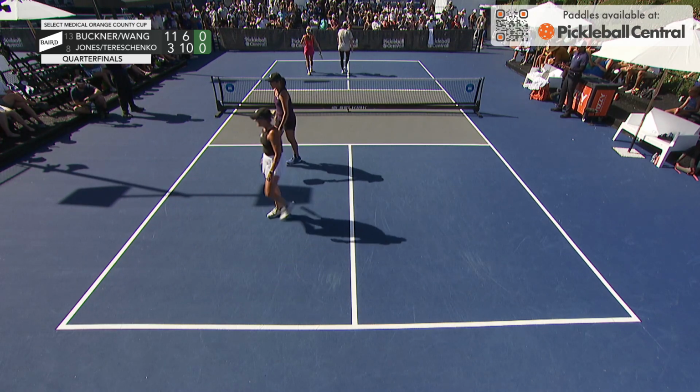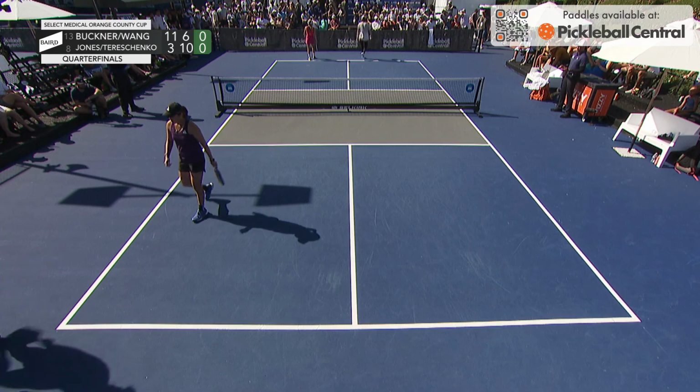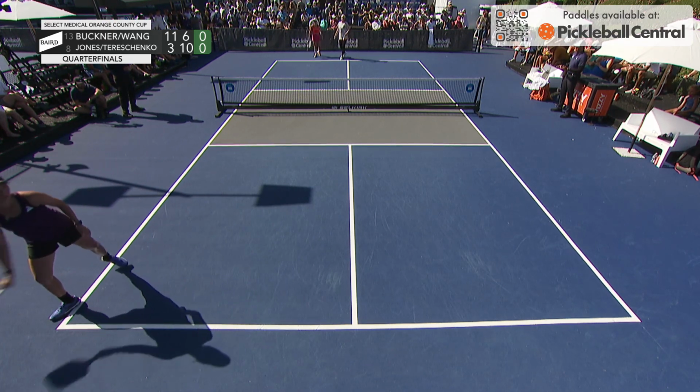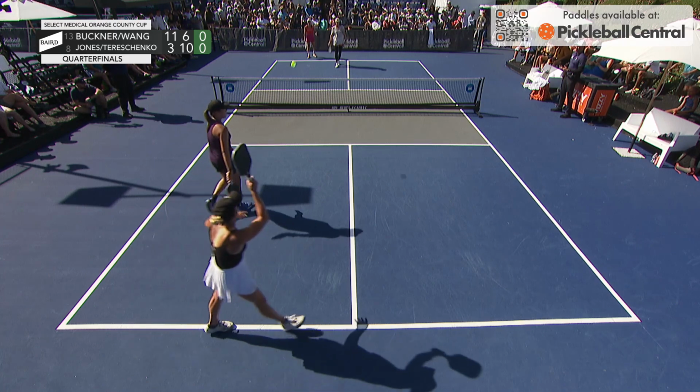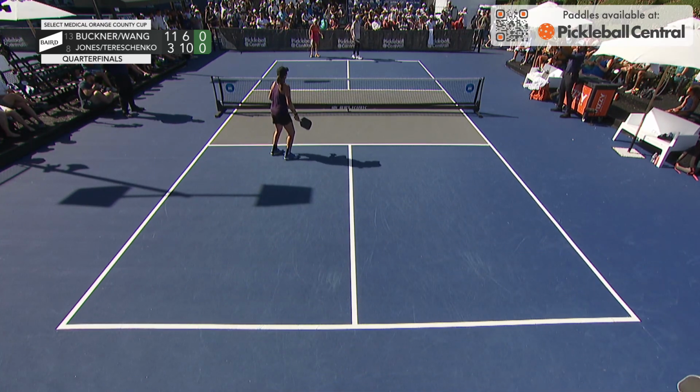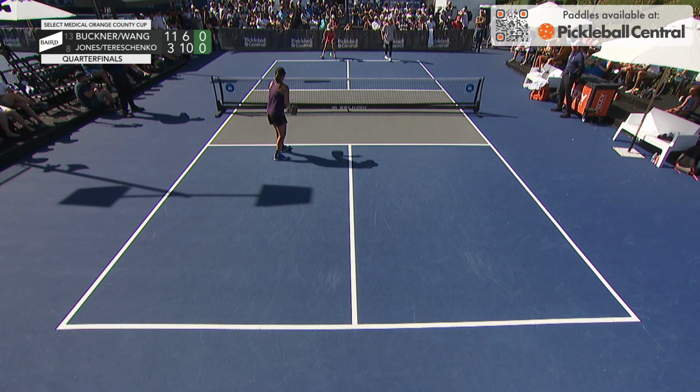Oh, what a counter by Irina. She's sitting there waiting for that drive, knowing that the ball is going to head up the middle. Game point. All right. Game point number 55. No kidding. I'm just kidding.